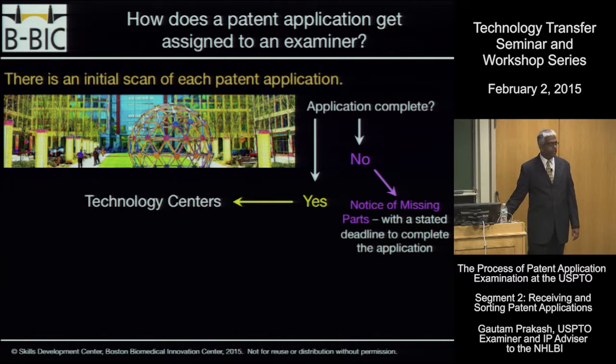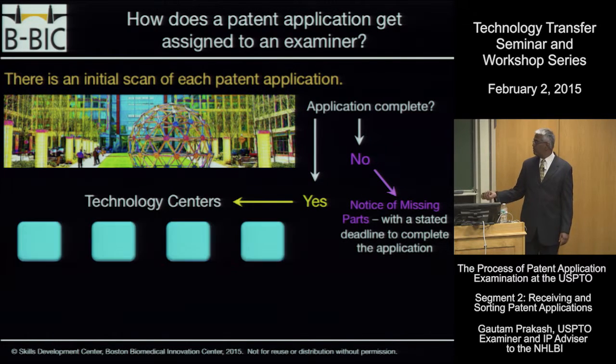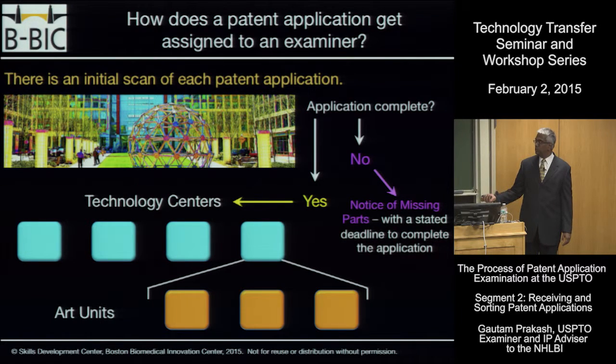Okay, the application is complete. Then what? It goes through one of 9 technology centers within the patent office. So I'm a chemical bio person. I don't know much about examining computer applications or mechanical devices. So we have all those broken out into different areas. And there are 9 of those. And within each technology center are several groups of examiners called art units. And I work in one of these art units. So there are, I think, 12 of us in an art unit.